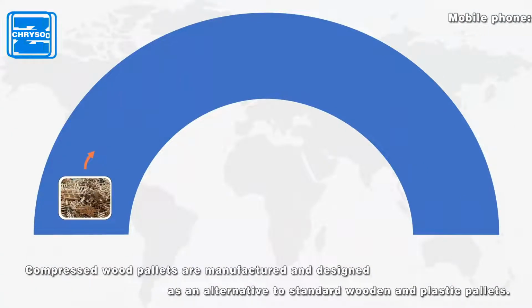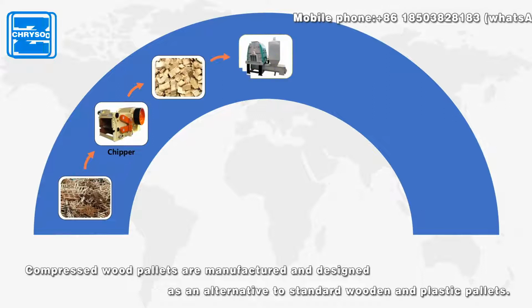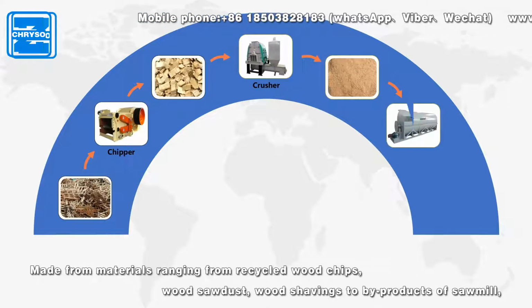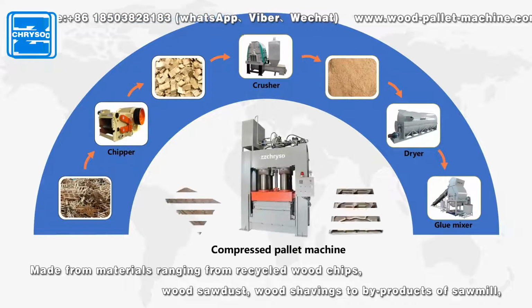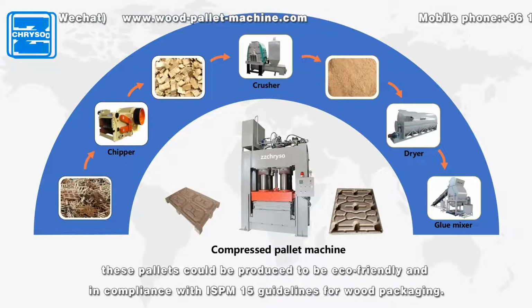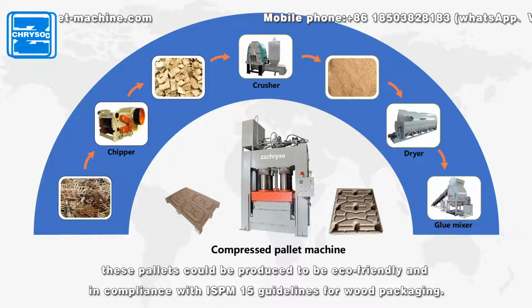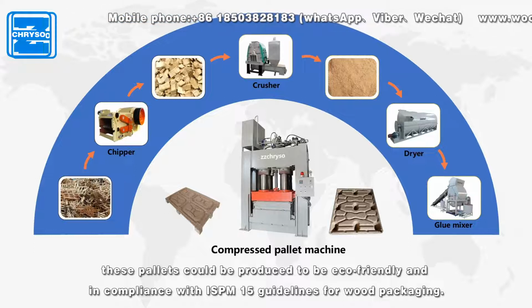Compressed wood pallets are manufactured and designed as an alternative to standard wooden and plastic pallets. Made from materials ranging from recycled wood chips, wood sawdust, wood shavings to byproducts of sawmill, these pallets could be produced to be eco-friendly and in compliance with ISPM 15 guidelines for wood packaging.